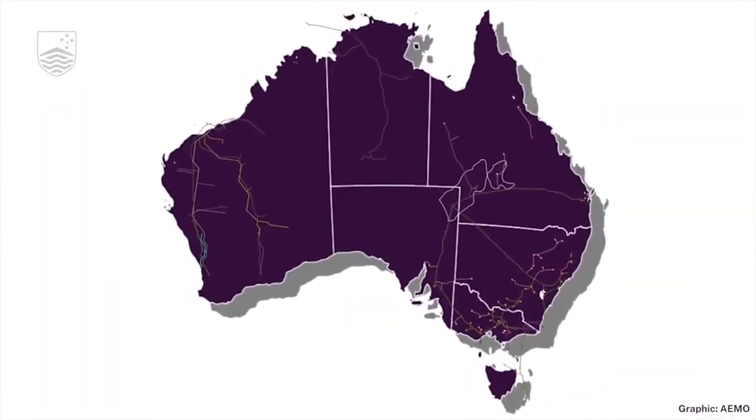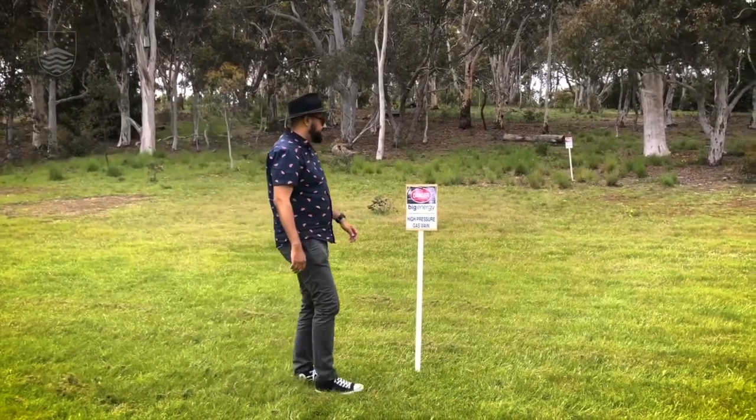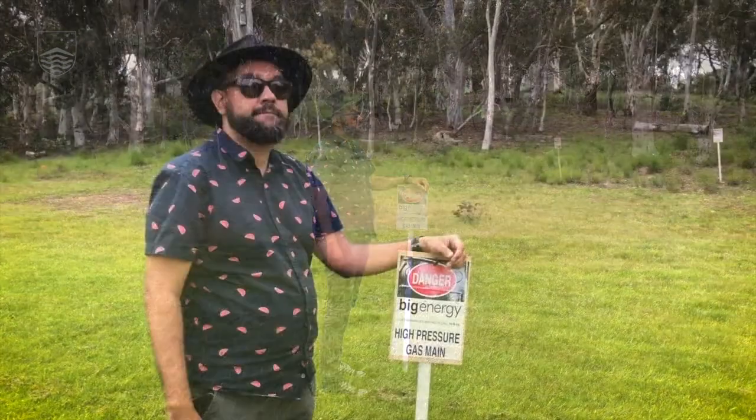There are more than 39,000 kilometres of high-pressure gas transmission pipelines running across all of Australia. This impacts everyone from farmers, Indigenous people, and other landowners.